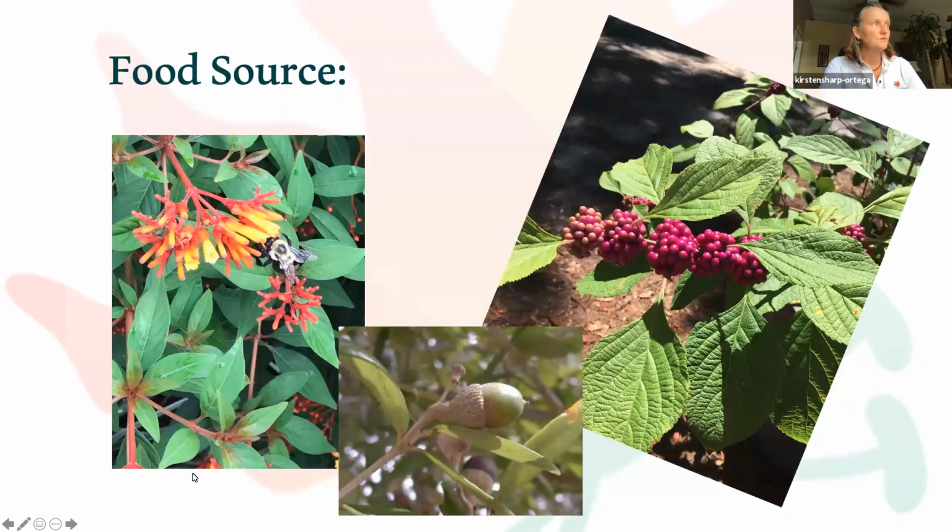So of course, food sources. If you plant some of the natives, you're going to have a nectar source, which will attract insects and caterpillars and butterflies. The butterflies will attract the birds because the birds will eat some of the caterpillars. It'll also attract the birds because of having insects in the garden. And of course, you need berries. Different birds use different berries throughout the season.